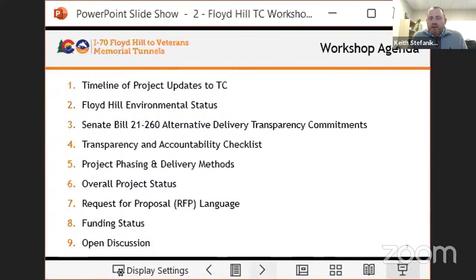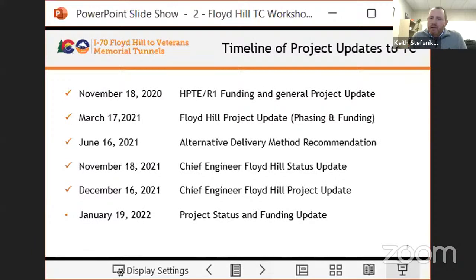Okay. So a timeline of the project updates to TC. Starting back in November of 2020, we came to TC and provided a general update from HPT in Region 1 on what the project is and where it's headed, while it was in its environmental assessment phase. We came back in March of 2021 with an update on a phasing and funding strategy. Then in June of 2021, we developed that phasing and funding strategy a little more, and we came to Transportation Commission with a recommendation for an alternative delivery method, which was CMGC, to deliver the main portion of the project.